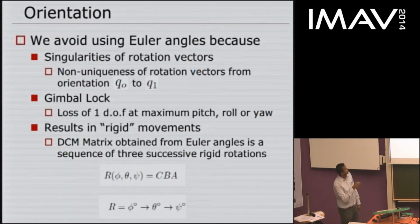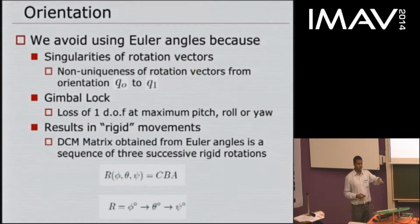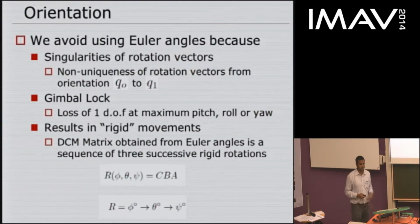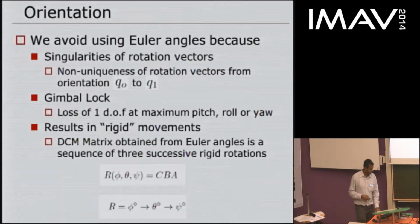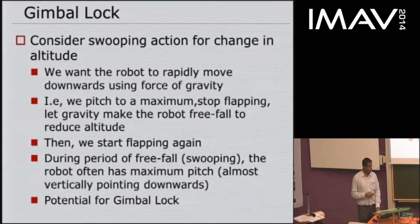And also, finally, when we use Euler angles, and if you find the direction cosine matrix, it is simply a succession of 3 successive rotations. So it's actually a rigid movement. So it's something like this, like that, or like that. So it's not a very smooth movement, it's very rigid, because it's just a succession of 3 separate angles. So I will just explain about gimbal lock.